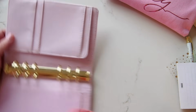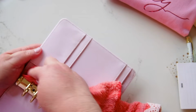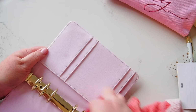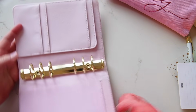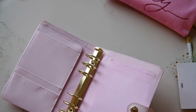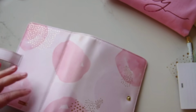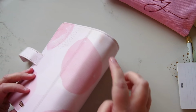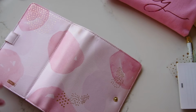Not too much. Just by the rings often gets dusty. Probably not that side because I had the acetate there, but I'll just give it a wipe anyway. Okay, so I'll just let that dry, and while I do that I will clean the outside. And it's pretty good. I can just see a mark here. Hopefully that will come off.